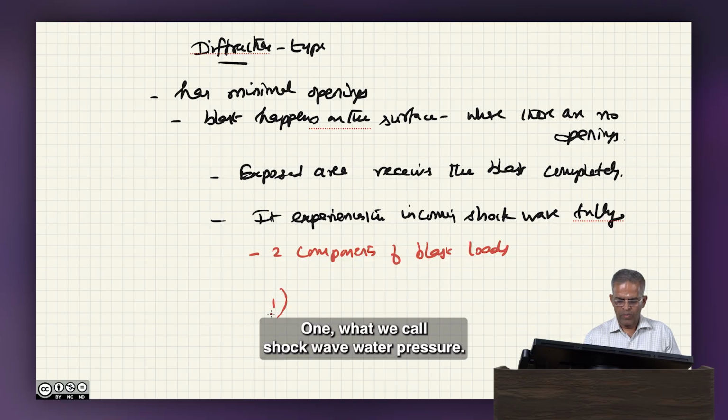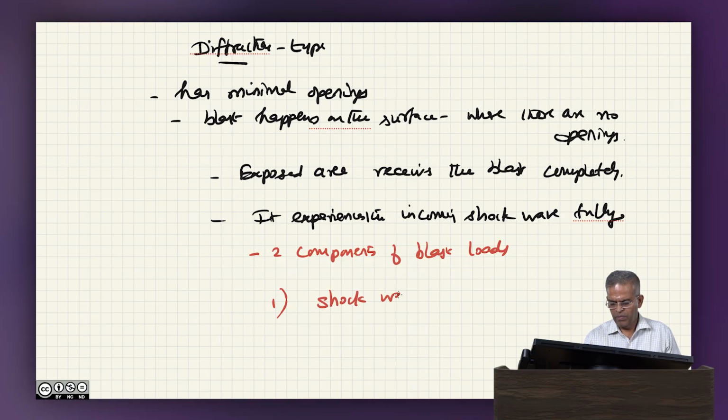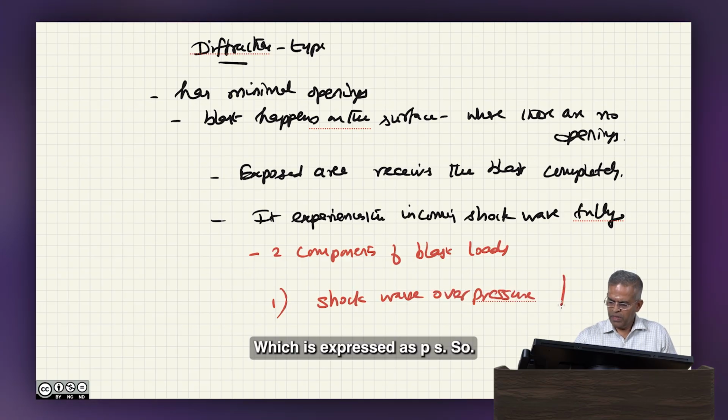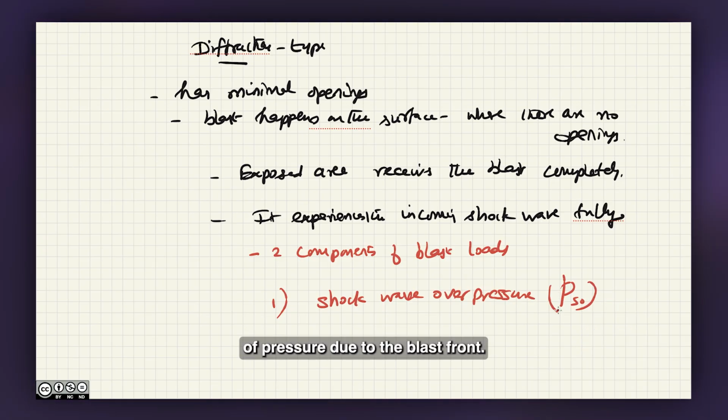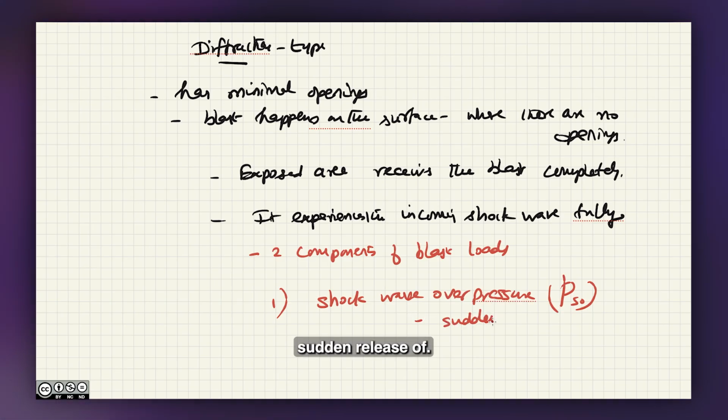One, what we call shock wave overpressure, which is expressed as PSO. This is the pressure resulting from the sudden rise of air pressure due to the blast front. So, this is the sudden release of pressure due to the blast front.